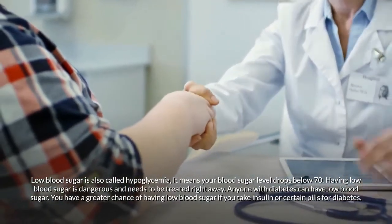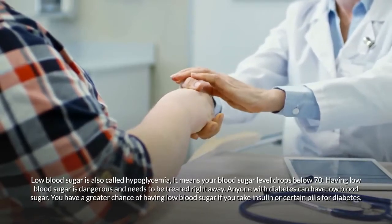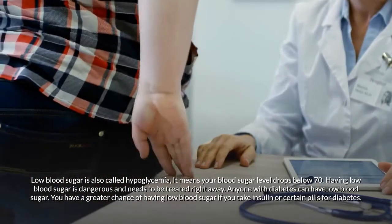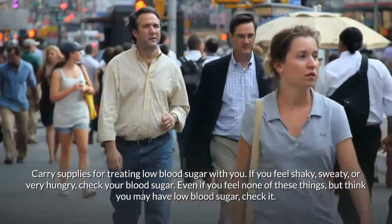Having low blood sugar is dangerous and needs to be treated right away. Anyone with diabetes can have low blood sugar. You have a greater chance of having low blood sugar if you take insulin or certain pills for diabetes. Carry supplies for treating low blood sugar with you.